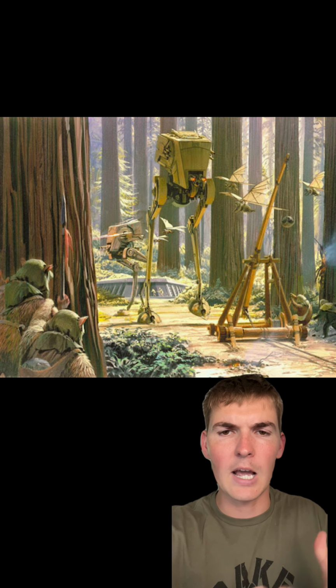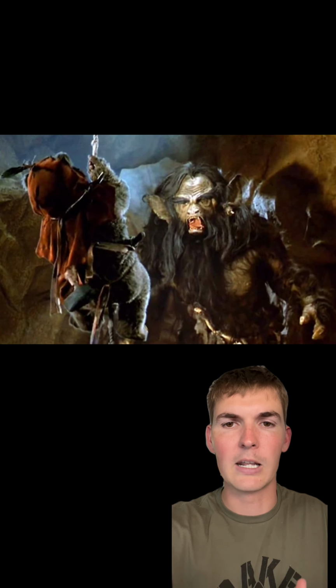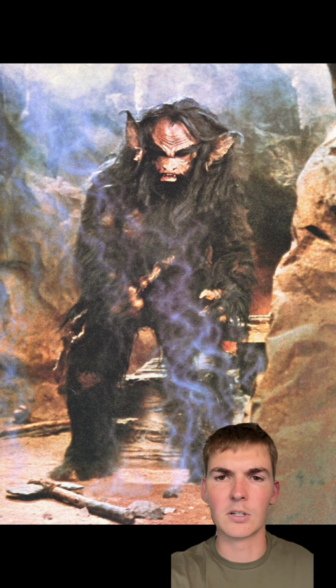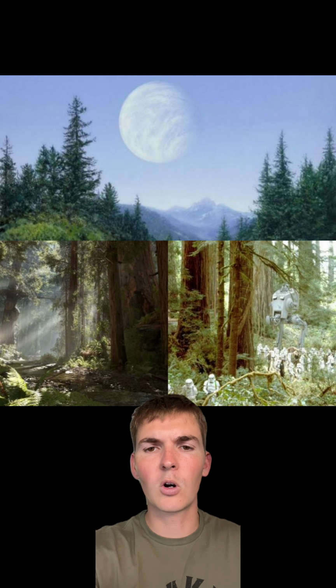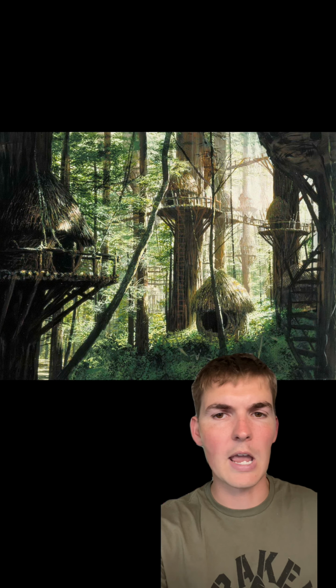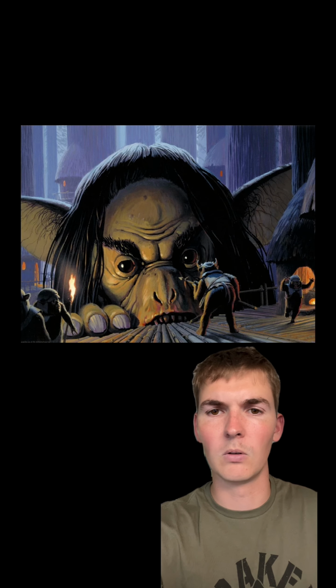They either already had these traps or were able to build them really quickly because of another great threat on their planet, the Gorax. Now, the Gorax was this giant, up to 98 foot tall, humanoid thing covered in dark fur that kind of looks like a gremlin. They lived way up in the mountains of Endor, but would sometimes come down to attack Ewok villages and eat them. So that's why Ewoks built their villages way up in the trees and created large traps like catapults and other large weapons.